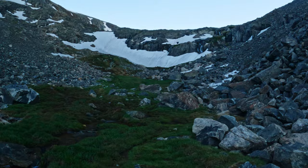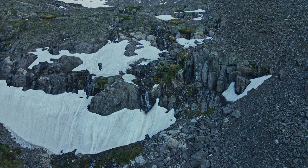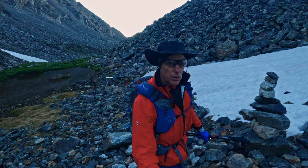Important little bit of beta here. As you approach the beautiful waterfalls and mesmerizing ponds, don't let it lull you into thinking you go to the waterfalls. That is where you take a left.